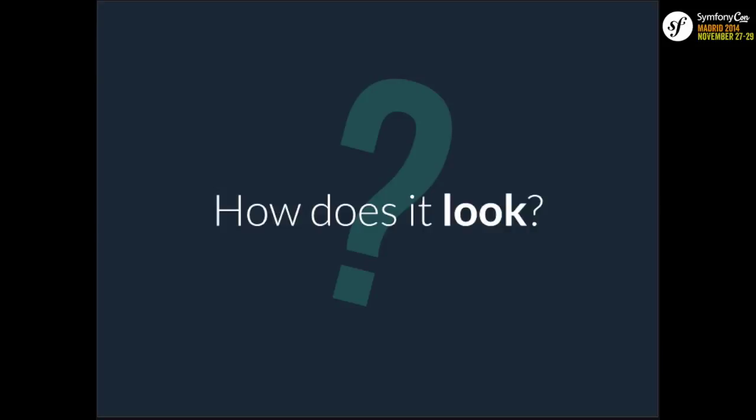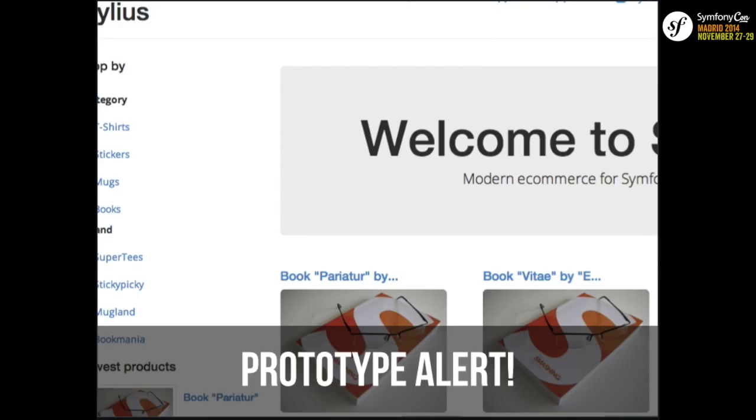So how does it look? Is it any pretty? Currently not so pretty, because it's a prototype. It's basically Twitter Bootstrap that we use to test the features.